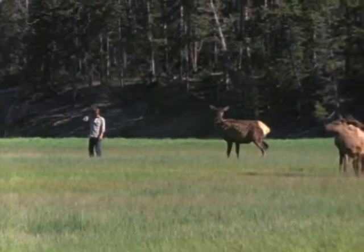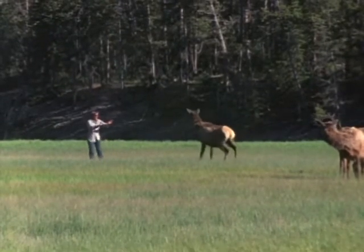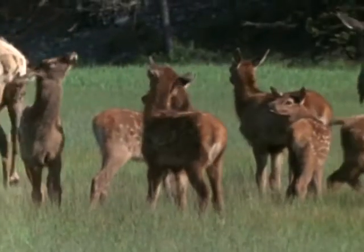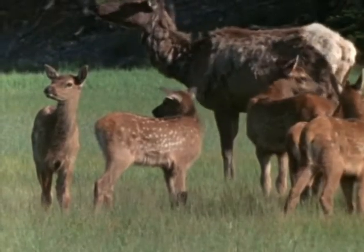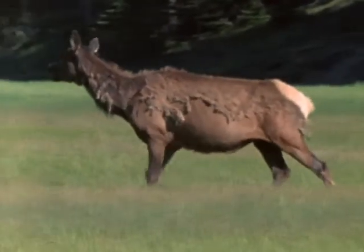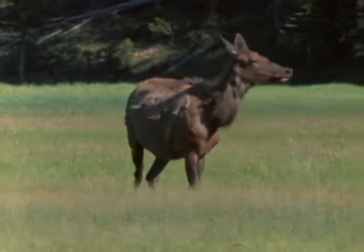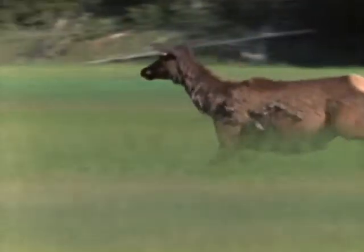David barely pulls off a bluff. Whoa. As fair warning for all of you who think that these docile-looking elk are friendly and approachable, they're not. The cow sounds a warning to the other elk and to David by grinding her teeth. Hey, whoa!